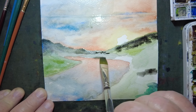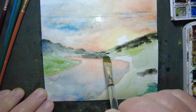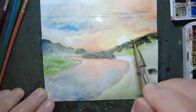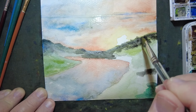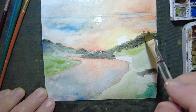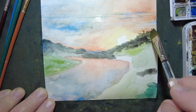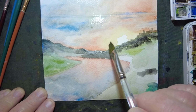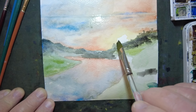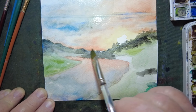The key here is to get this darker, way darker. And then the water has to be brilliant and bright. And back here, there has to be the essence of trees. So I'm starting to do it right now. As long as that's dry, I can do it. Just put little areas here that appear to be trees on the horizon, because it looks like it's a pretty flat land, and not mountains.